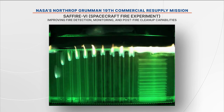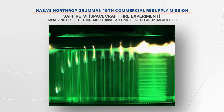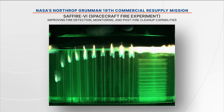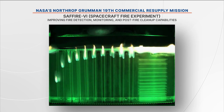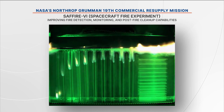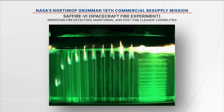Sapphire is NASA's spacecraft fire safety experiment. It's enabling scientists to continue studying the way fire behaves in microgravity and investigate how fires grow in space. You can see here on this animation the Sapphire 5 experiment, burning a sample of plexiglass. Researchers have found that fires in microgravity typically grow and burn faster on thinner materials, like you can see on the left, those vertical lines. It burns faster than those thicker samples on the right, those horizontal lines.